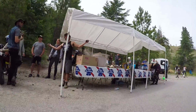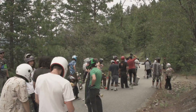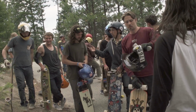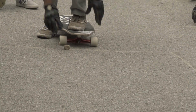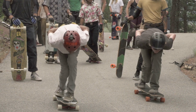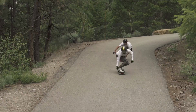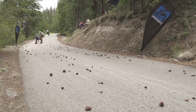After that, you got the water station, which I hit at the end of every single run. Make sure I'm hydrated. So the race is really fun because you grab a friend and you challenge them for the first round. It's a really laid back race where you can make any rule you want so long as both people agree. The race is intentionally meant to be fun and not taken too seriously. There's the people that come out that really care about it, but at the end of the day, we're just here to have fun.